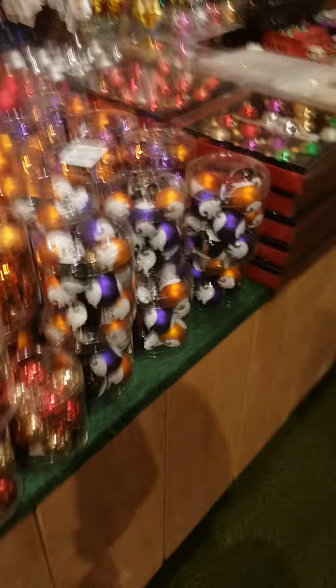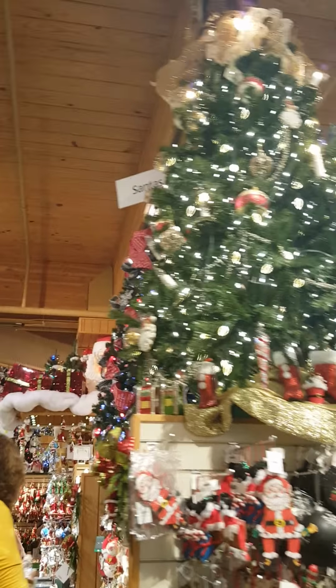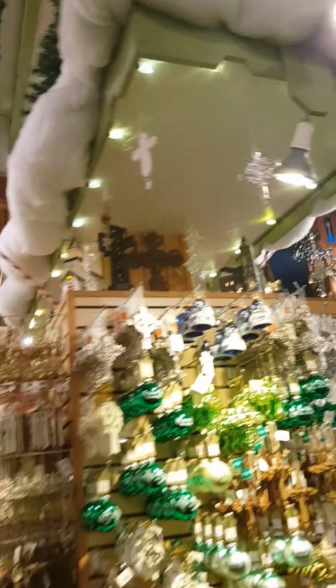Wow, that's cool. They have lots of ornaments. Oh look, they have a video game ornament. That's so cool. Look, it's like a little Santa house. There's a Christmas tree, it's awesome. Santa's over there. Oh, you can buy that. Oh my gosh, it has like church things and stuff. Oh, look at that. That would definitely not fit in our house, wow.